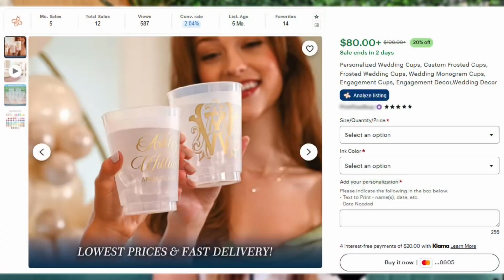Another thing I noticed was sellers boosting their AOV, or average order value, by bundling products together for fall weddings and Thanksgiving. So instead of just selling one item, they're actually offering personalized sets or multi-piece listings, whether it's mugs, cutting boards, tags, or decor. This is a really smart way to increase profit per customer without increasing your workload per sale.